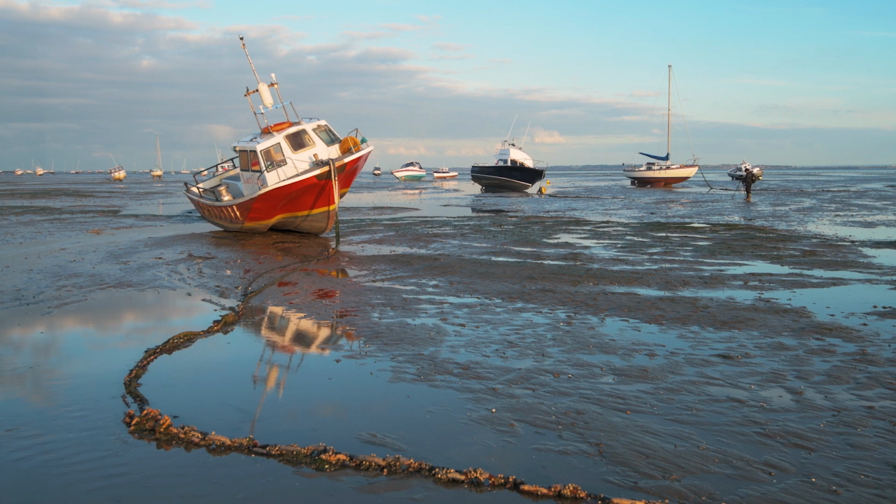So after moving the camera around, I've picked a boat. What I've tried to find is a boat that is facing towards the camera, because the moorings in this instance, this lovely old chain here, they all come from the front of the boat, the fore end of the boat.